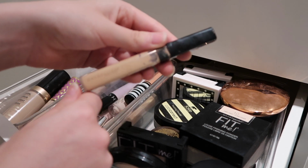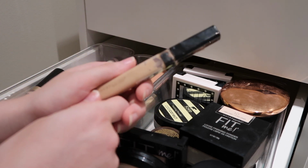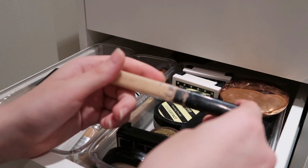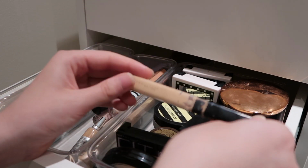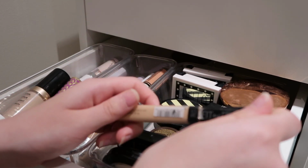This one is in a different version. It's in light, and there's still a good bit of product in it. It's not too old either. It's just like I used it a lot when I was a little bit tanner, but I'm not anymore. So I will be putting this in the giveaway pile. If someone wants it, it is kind of dirty though.